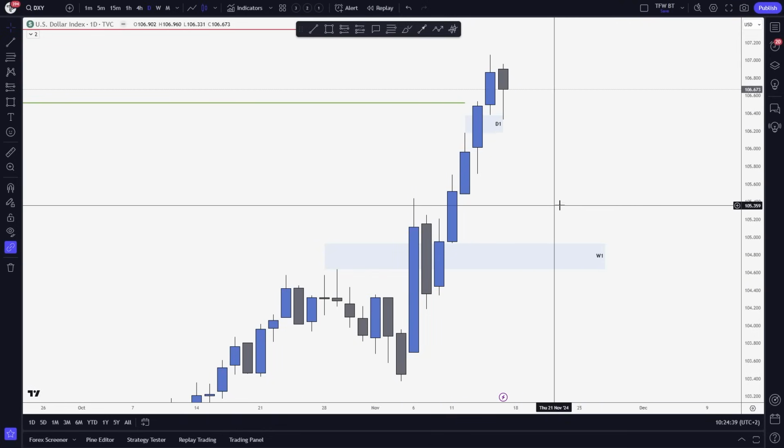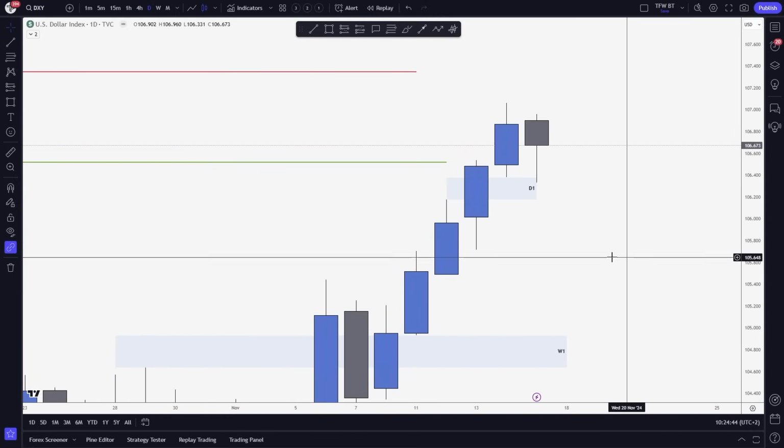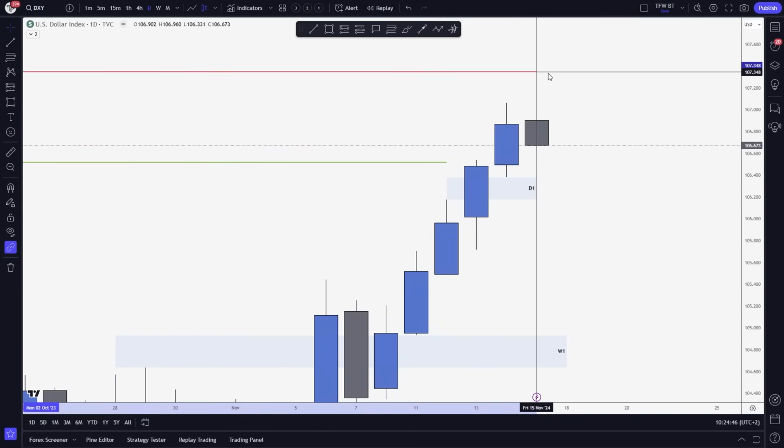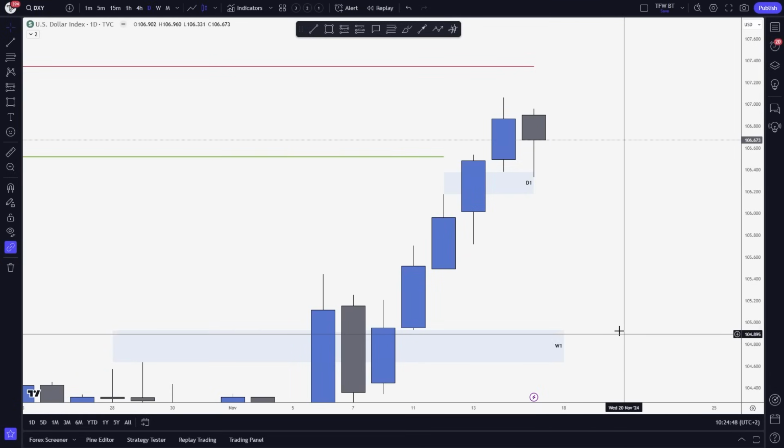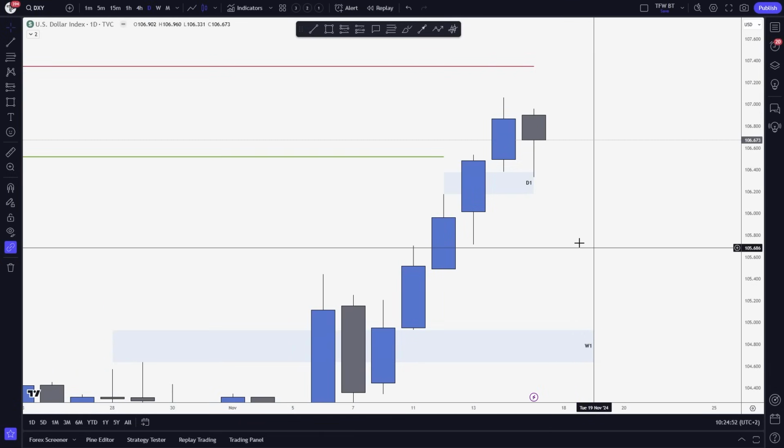So just as I always do, I have multiple levels across, for example, multiple different time frames. If this daily holds, we're going to pop towards the liquidity. If this daily does not hold, then potentially we can head for this imbalance here, or maybe even that weekly below.